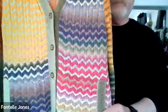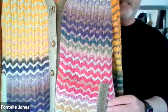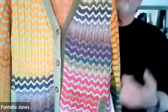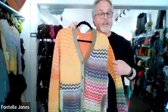It's a design that will be part of your wardrobe forever. You can see the simple zigzag. It's a very easy pattern to do. One row is purl, so you only have to memorize the right side row, and it just plays with color.